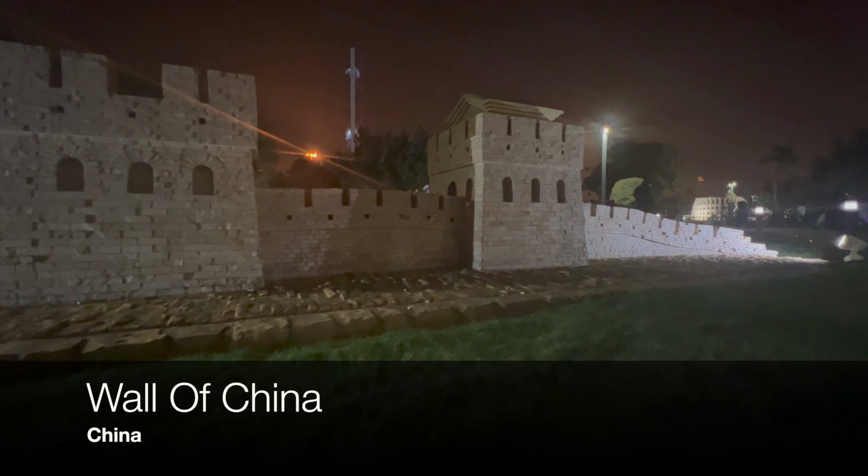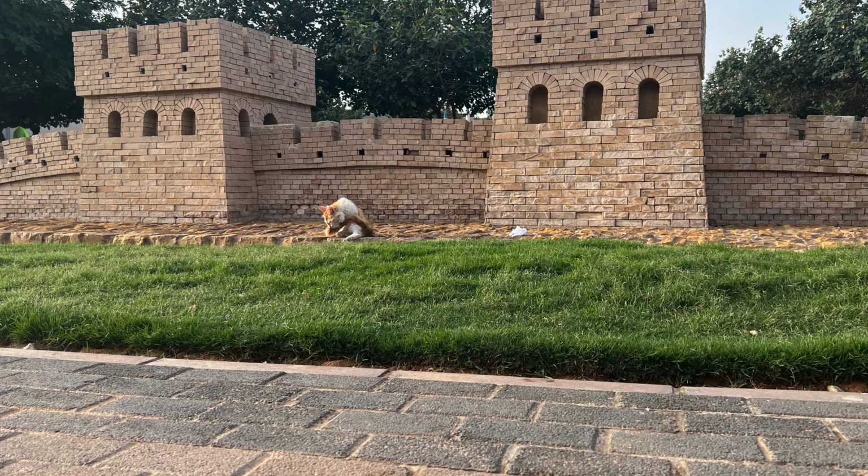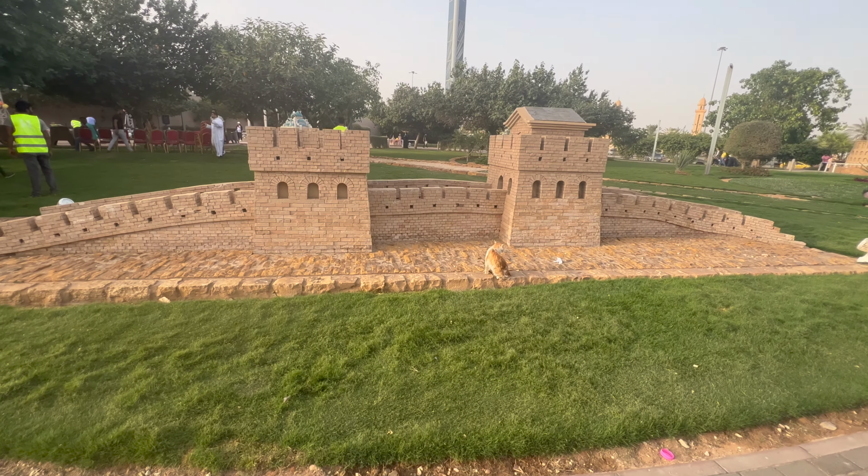Wall of China, located in China, is one of the most important tourist attractions and archaeological sites in the world. It is also one of the seven wonders of the world.